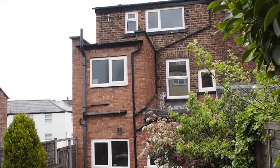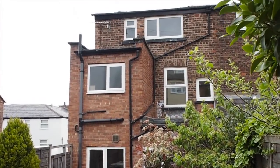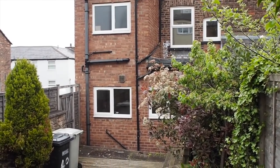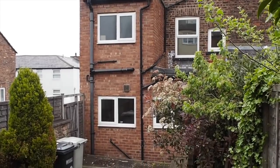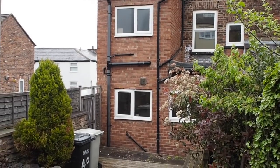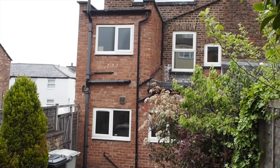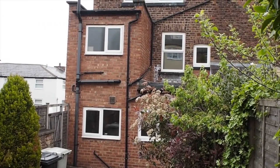I promised last week that I would give you a rundown on the numbers in this house, so I will quickly do that now. We have bought it for 220,000. We think it's going to take about 45,000 to do the renovation. It is a little bit more than we've spent on other HMOs in the past, but there's a lot of bathrooms going into this house, hence the bigger budget is needed.